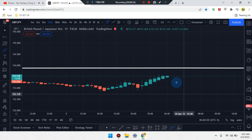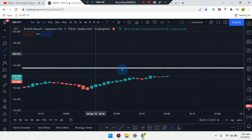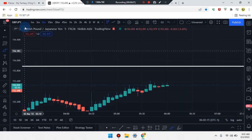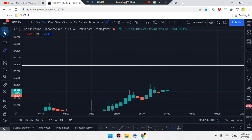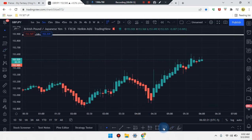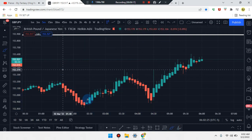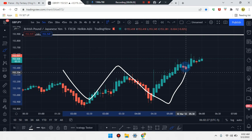Okay, price action getting smaller. Could be waiting for a breakout of this area, or price is going to drop back down to the previous area of that low. Headed down to the 5-minute time frame. So we're getting some structure at the top of price. So price action coming from that W at the bottom. Okay, so first, second, third, fourth.